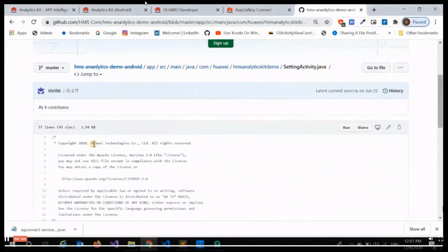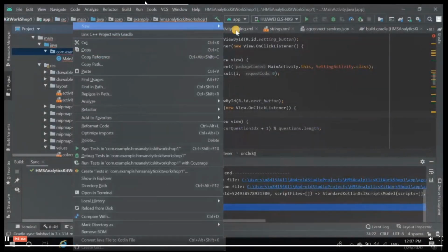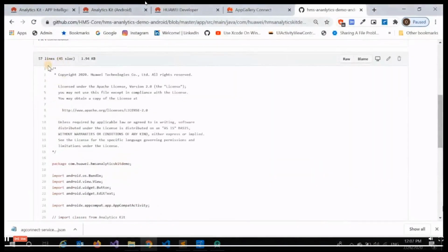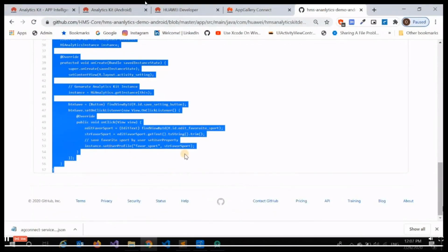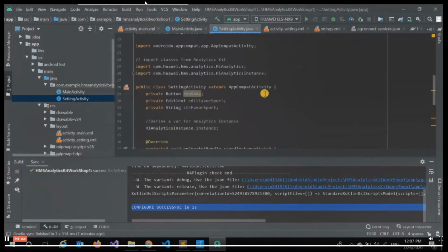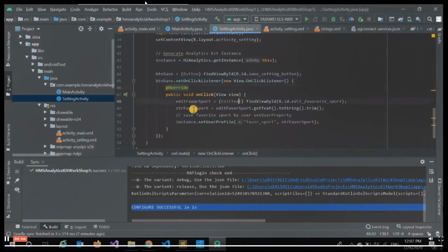So we will copy this name. And we'll go to our classes, add a new Java class. Pasting this name, okay. We will copy all this file as it is. And you just need to find this thing, okay. Everything is now super fine. Here, as you see, we're just setting the user profile. So when I click this button, we will set some data or some attributes for the user profile itself, like favorite sport, and we give it this string that we entered in the entry from the text.